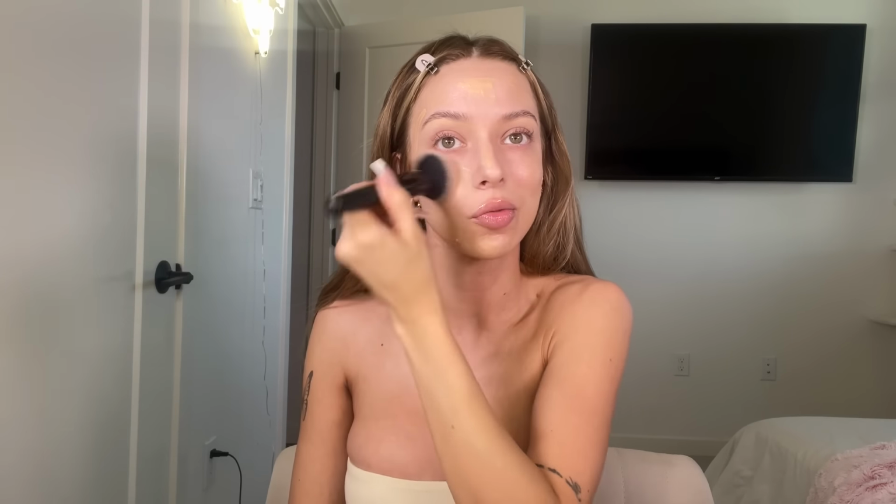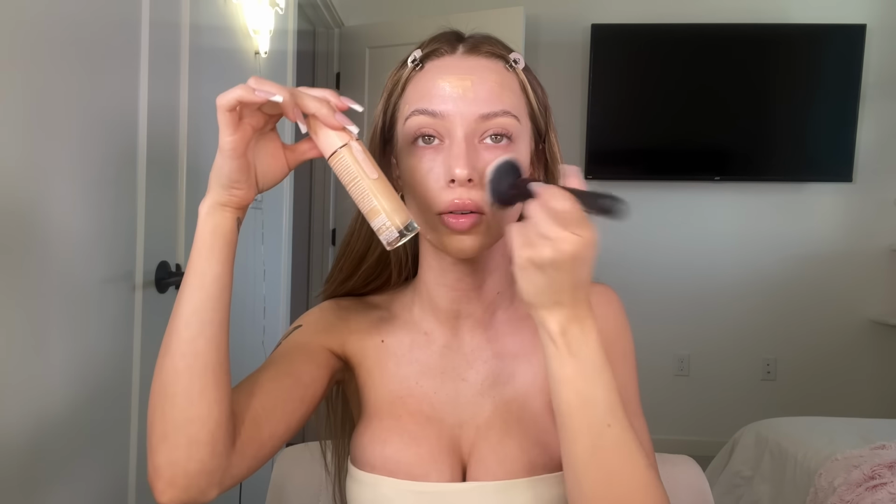Go in with the e.l.f. Ultimate Blending Brush. I mentioned this when I first tried it out in a different video, and I really like it. It is a little bit bigger than I'm used to, but I feel like it works well with the e.l.f. Halo Glow. Like, it distributes it perfectly. I need to get a new one because I don't know if you guys can see, this is pretty much empty now. And I just love this stuff.